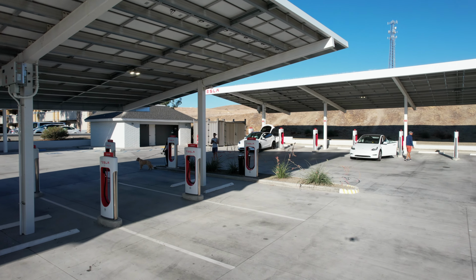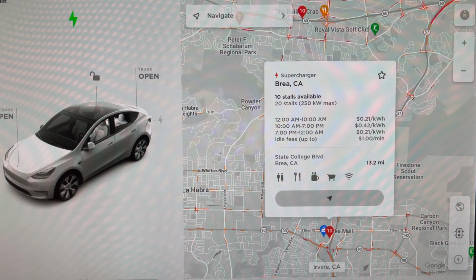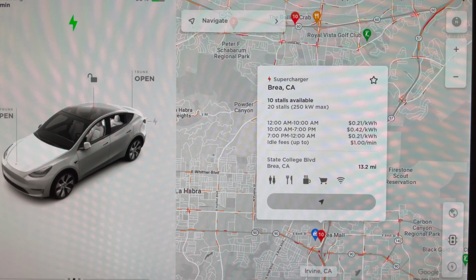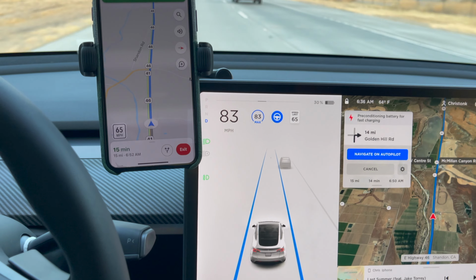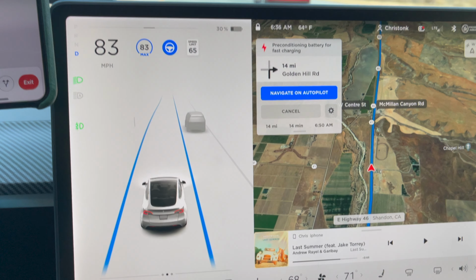Now let's talk about charging your car at a supercharger for the first time, as it can be a little scary. But it's actually super easy. Look up a charger on the map and make sure you input the destination to that charger. This allows the car to precondition or heat up the battery if needed, making charging time much faster.